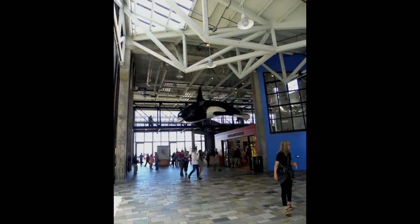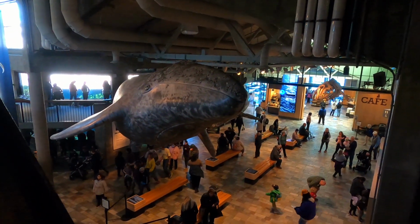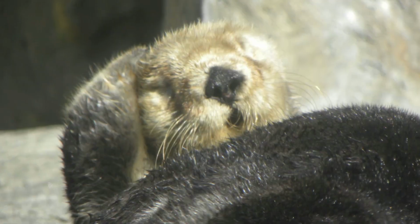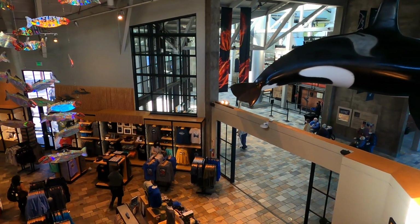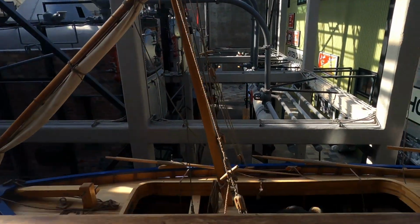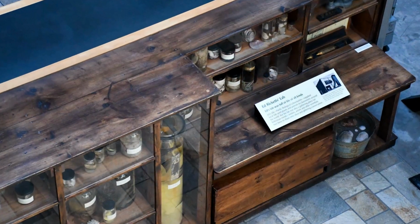The aquarium is huge. You will spend at least 3 hours if you want to explore it all. We always start off on the second floor and work our way back around again. As you cross the bridge, you'll find yourself with a great view of the sea otter tanks. It's super fun to watch them swim. This bird's eye view also lets you see the many pieces hanging from the ceilings, and even the recreated lab of Ed Ricketts, Doc Ricketts, and John Steinbeck's Cannery Row.